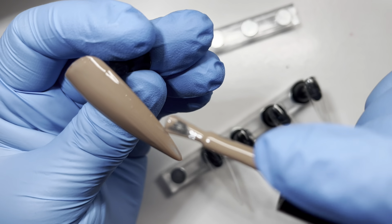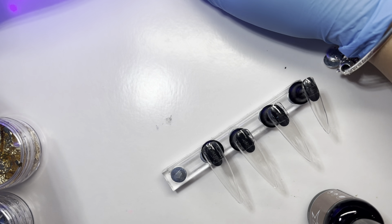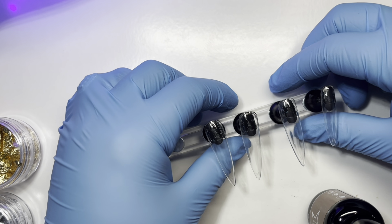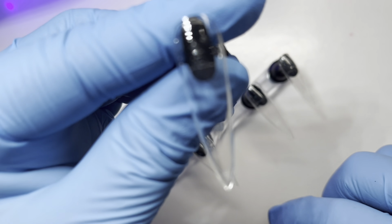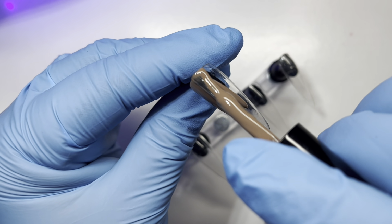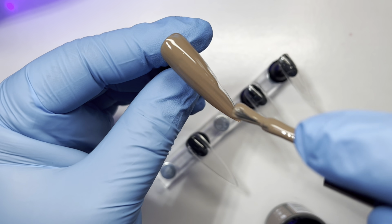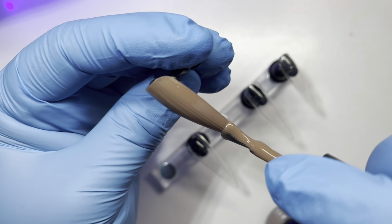So I decided to go with this Nail Reserve nude kind of Italian latte color for my base. I figured that it would go really nice with the ruby color or red colors that I was going to use in this set. So I'm gonna go ahead and put one coat and put these in the lamp.